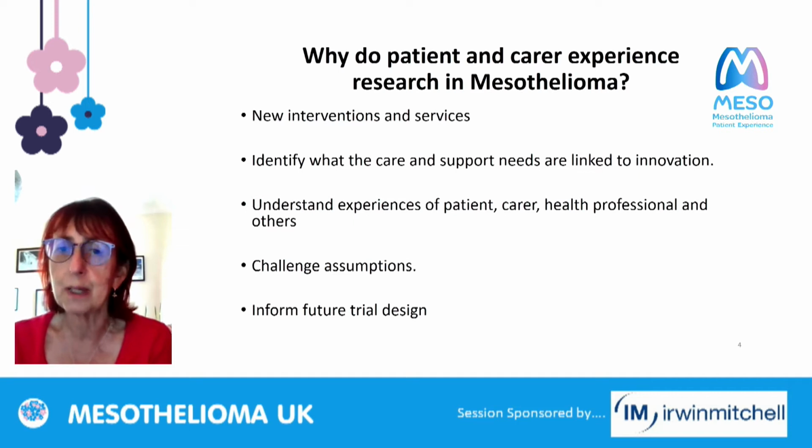Through talking to people, observing care, we hope to learn from that research and use that knowledge to develop new interventions. So we aim to identify what care and support needs are linked to innovations and what new innovations are needed. And we also need to understand health professionals' experience as well, so that we can understand better what new interventions are feasible and realistic.